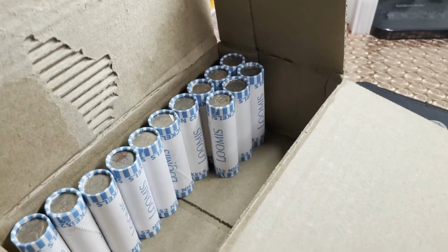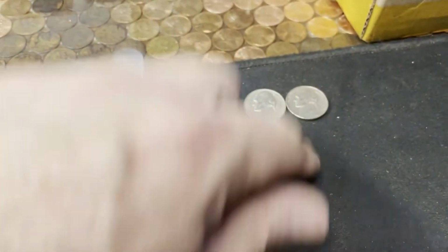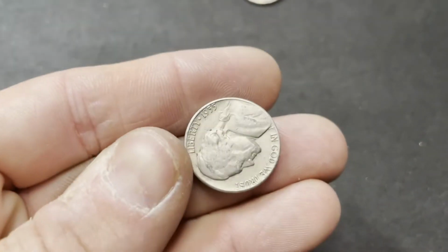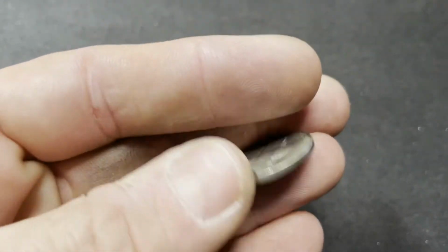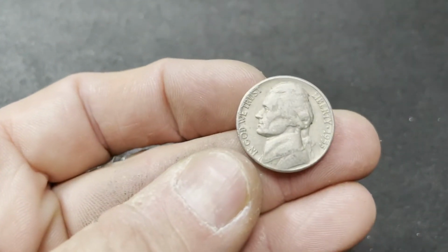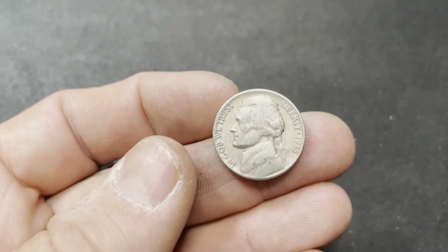Alrighty, roll 47 for 37. I've got a find here. I did not come in for this 58 that I found because I was like, they're 50s, I'm not going to show them. But I have to come in for this one because it's a 55, which could be a semi-key date. And it's not, it's the D. It's one of the few times we're looking for the Philly. But still a nice find. We didn't have 55 yet.